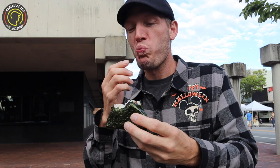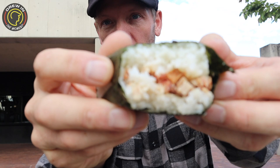You guys. Mm. So good. Yeah. And the seaweed wrap. I love that taste. I like seaweed in my teeth, so I apologize, everybody. But look at that. They don't mess around when it comes to putting pork belly inside of there. Thumbs up all day long.